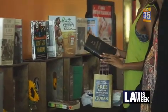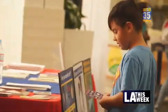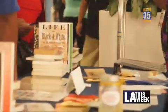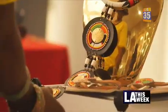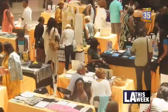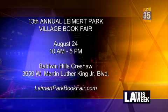The Leimert Park Village Book Fair returns for its 13th edition. Book lovers, families, and fans of all ages are invited to join in on this unrivaled literary event. Come celebrate the writings of great authors, poets, and artists during this day-long festival. The 13th annual Leimert Park Village Book Fair drops on Saturday, August 24th from 10 a.m. to 5 p.m. Get more details at LeimertParkBookFair.com.